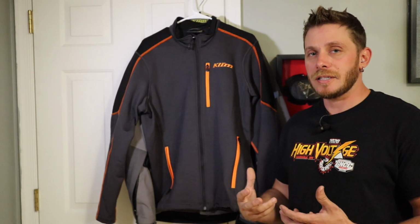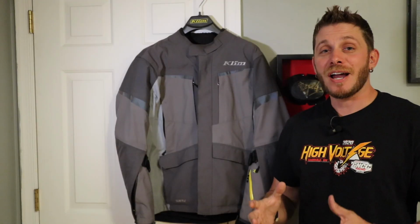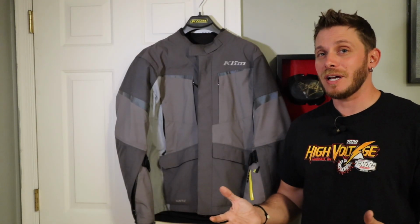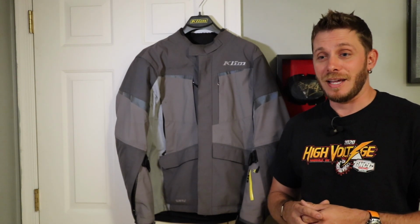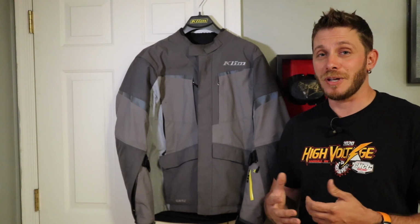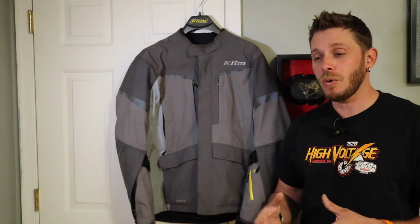So once again, if you're trying to decide between sizes, I would recommend going a size up. That way you can fit those layers underneath. All right, so after 10,000, 12,000, I don't know what we're up to, miles in this gear, what do I think of it? Well, first off, it is a little expensive. And if this doesn't fit your price point, you've got a couple of options. Buy something cheaper that protects, that's maybe not quite as comfortable, or just save up your money.